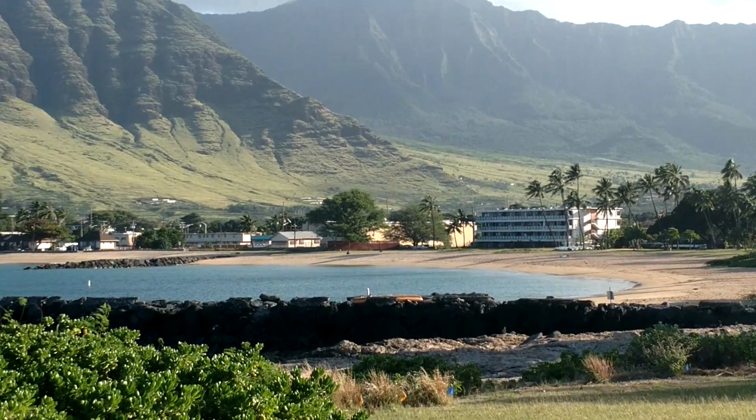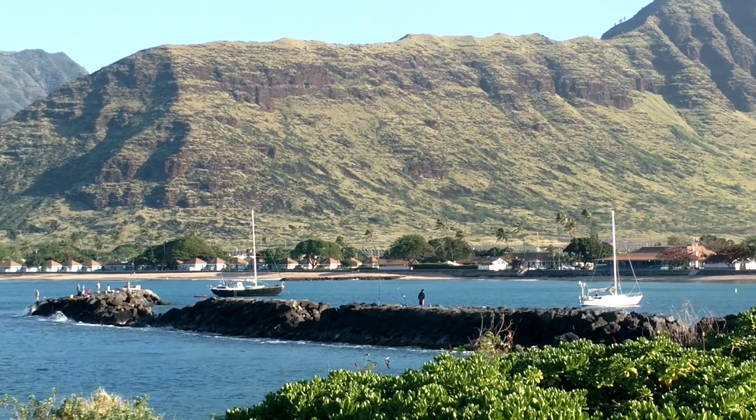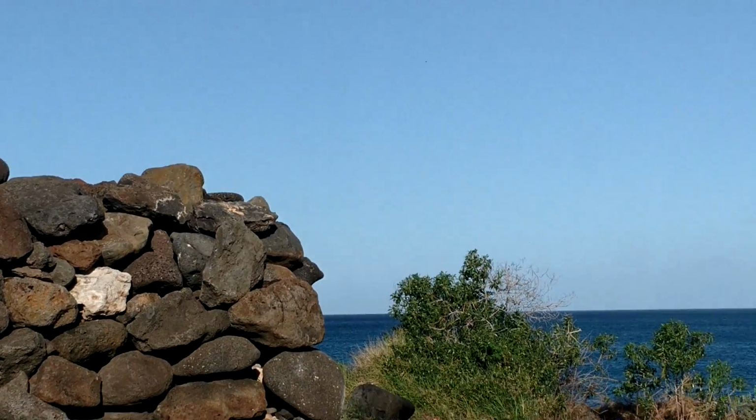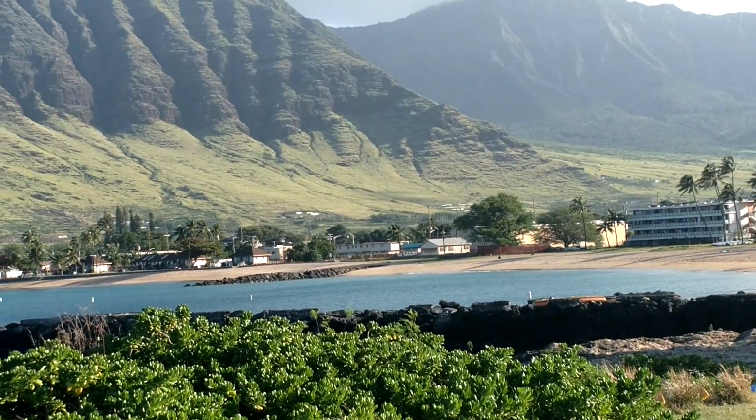Kokai Bay. It has another name. This is the Heiau. Here's the boats that are usually anchored there. So I'm up on the Heiau. I'm right down there on the other side of that wall.